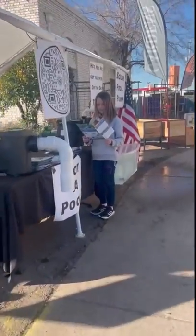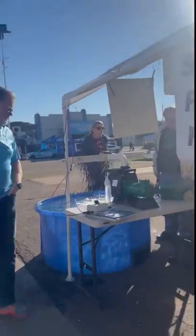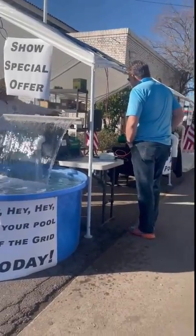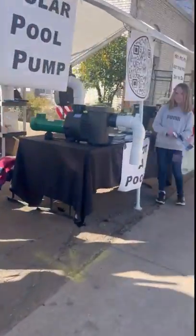How much does it move per hour? Well, those pumps are rated for 120 gallons a minute, and these motors can do that for sure. They can do whatever that pump's going to allow it to do, whatever impeller pitch you have in there. I might give this to my daughter. She just got a pool put in. Oh, nice. Well, this will save her like $3 a day just by using the sun to filter it.